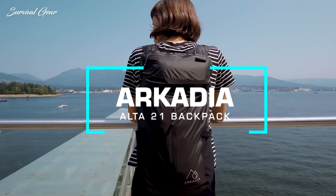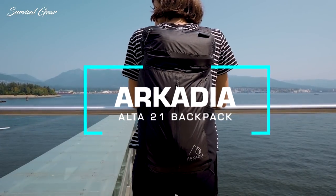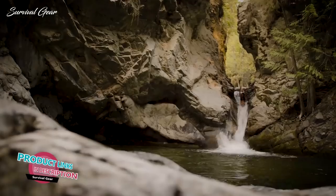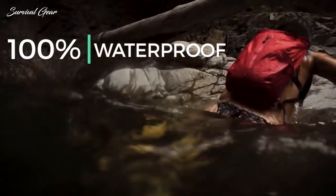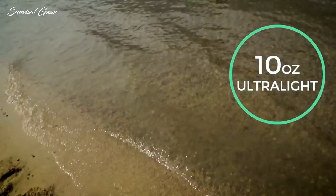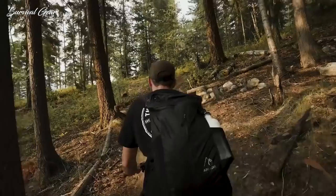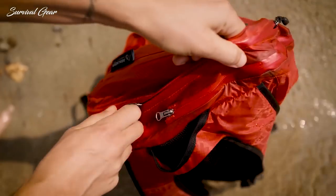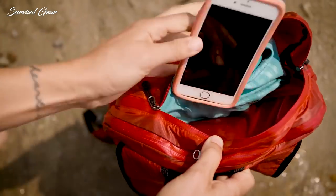Introducing the Alta 21, our newest addition to the family. We've kept all your favorite features from the sea to sky. The main compartment is still 100% waterproof. It's still ultra lightweight and compact, keeping your adventures light and fun. In addition, we've added YKK watertight zippers on all the easy-to-access pockets.